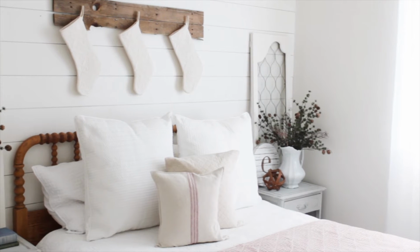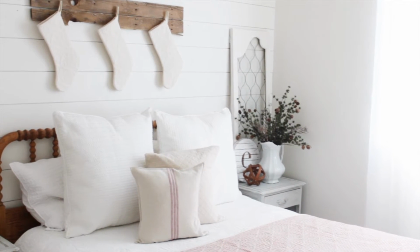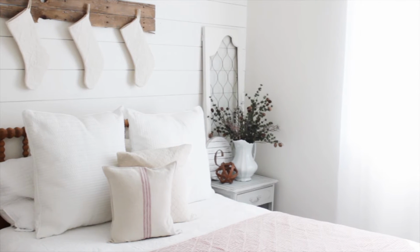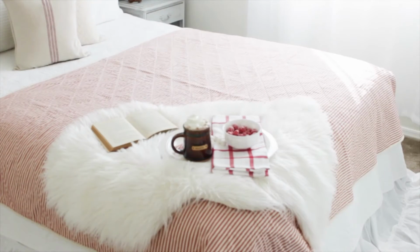She makes beautiful stuff, and I love that her items are really durable and they're going to last forever. So I can use that throw and those pillows in my home decor for next Christmas because they're just so beautiful and timeless. Other items on the bed are all from Home Goods.